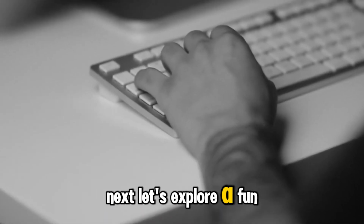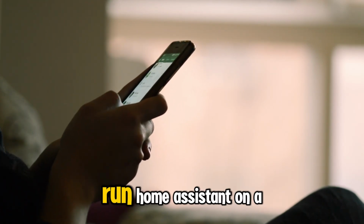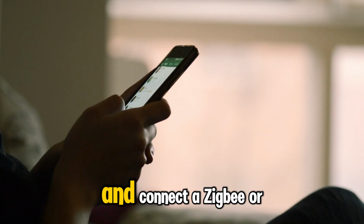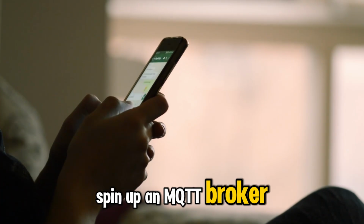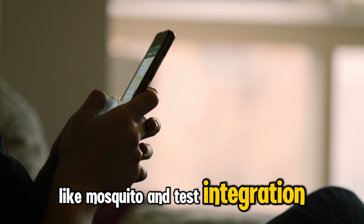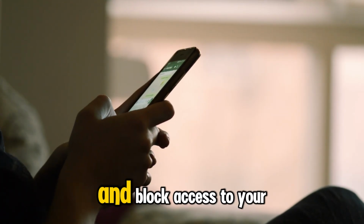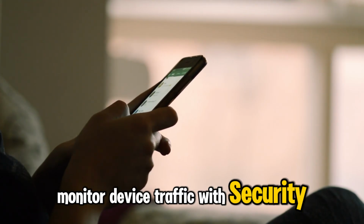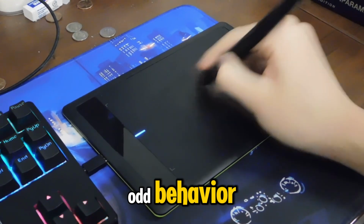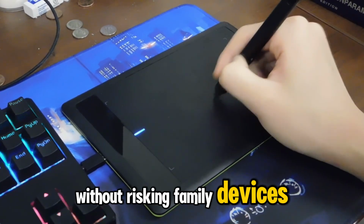Next, let's explore a fun but safe IoT lab. IoT labs are delightful and mischievous. Run Home Assistant on a separate VLAN and connect a Zigbee or Z-Wave hub. Spin up an MQTT broker like Mosquitto and test integration safely. Apply firewall rules to restrict IoT to the internet and block access to your personal network. Monitor device traffic with Security Onion or Zeek to spot odd behavior. This teaches segmentation and policy without risking family devices.